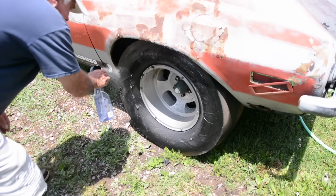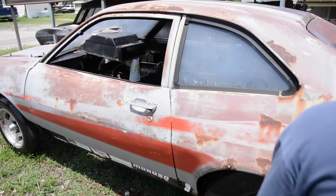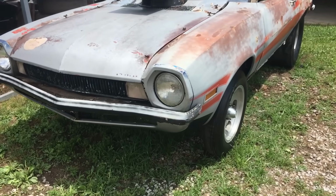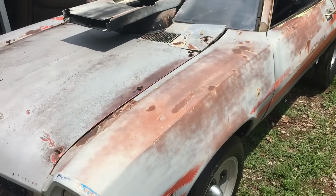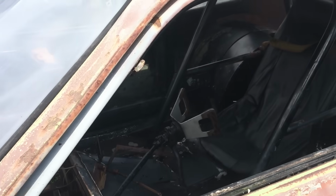That's the end of this car's story with us. We're probably not going to put a motor in it. We're probably not going to get it running. We're probably not going to do much else. But we're glad that we were able to get our hands on it. We're glad we were able to get it cleaned up, get a better look at this thing, and be able to find it a new home.